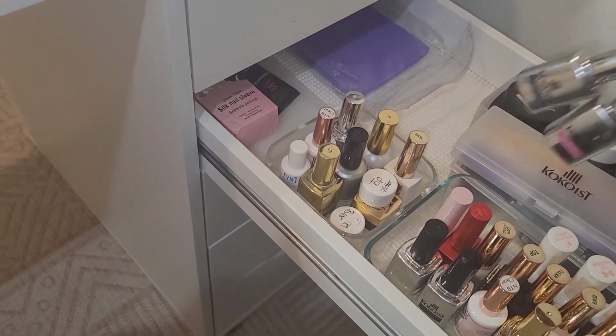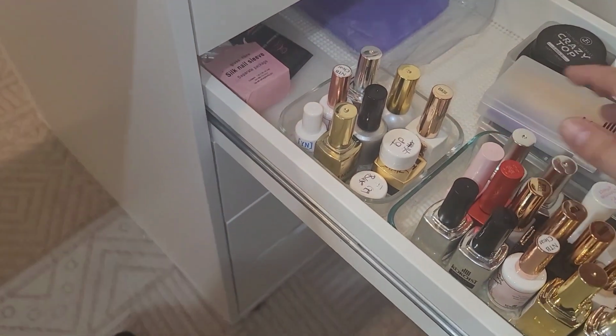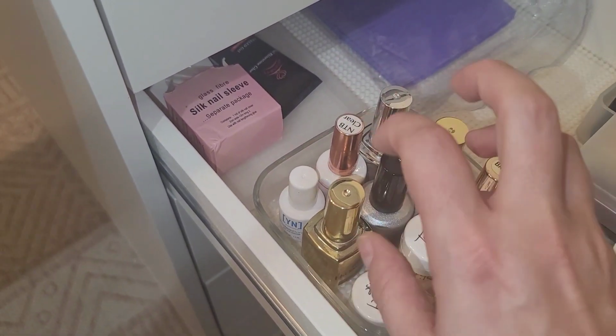And then these are Cocoist top coats. One is diamond and one is rainbow. They have glitter in it, and they just set off a nail set so perfectly. And so here are some other bases or tops, but these are all for glitter, right?